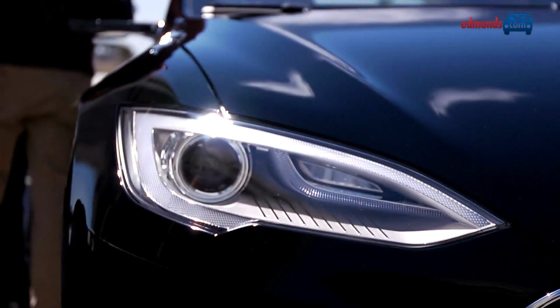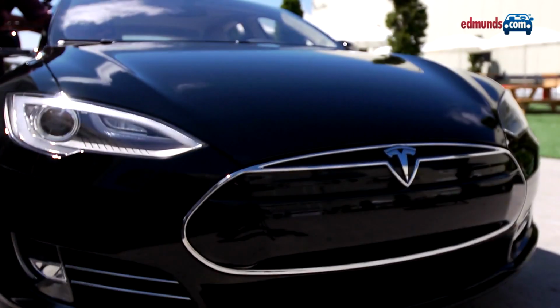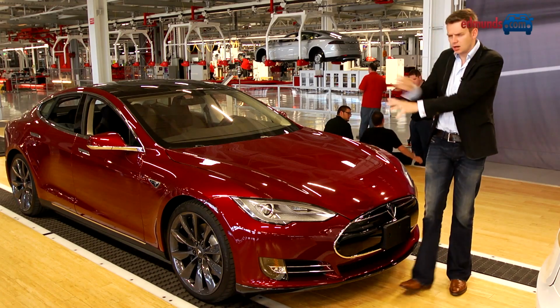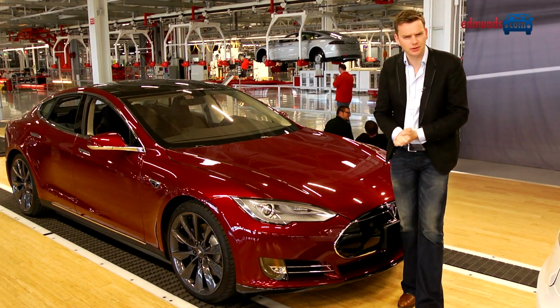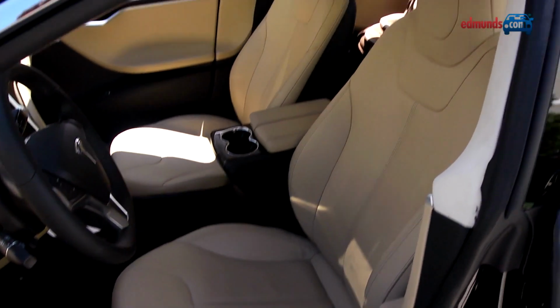There's a bit of Ford, there's a bit of Jaguar, this hood looks like it should hide an engine, there's even a dummy grille. Why? If I bought this car, I'd want to tell the world I was actually a planet-saving revolutionary and not a Wall Street exec. Inside, it's more of the same.